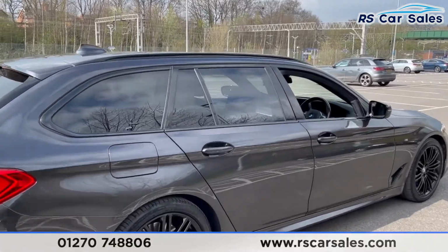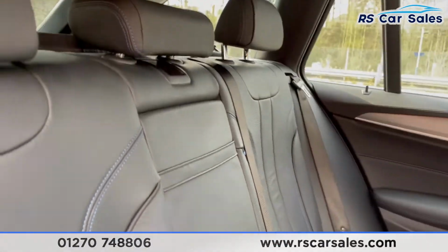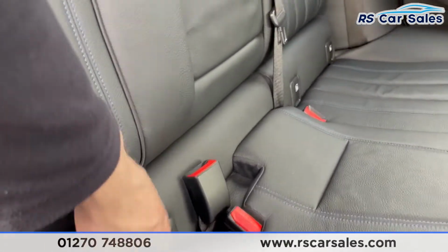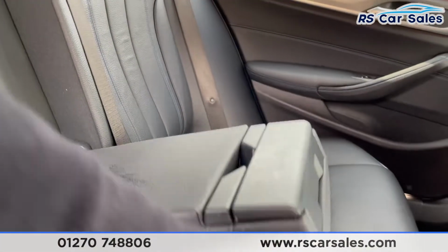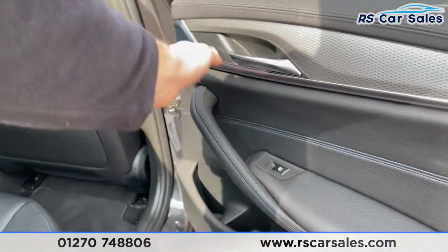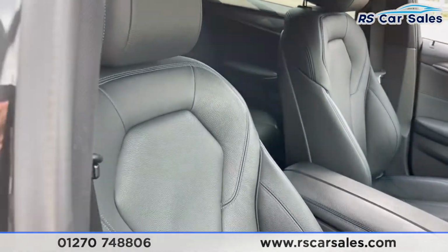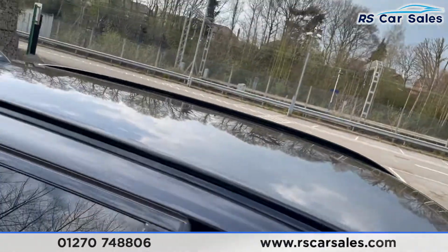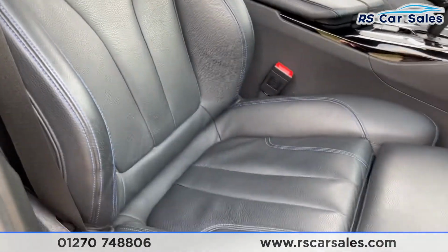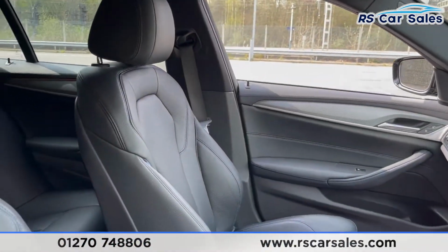Going to the rear, I'll show you bits of the interior. Now as you can see we do have the full leather seats throughout with the ISOFIX points, pull down armrest just in the centre. We also have storage behind the passenger and the driver's seat. Electric windows with your BMW Individual trim. Going to the front, there's a look at the driver's front seat, fully electrically adjustable. Now the driver's seat is also memory, while the passenger is just heated and electric.